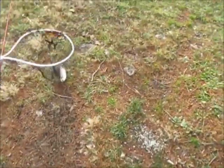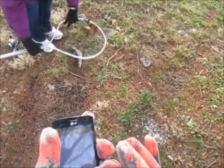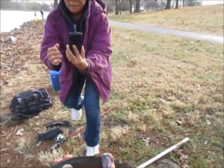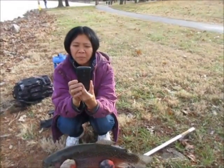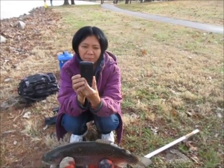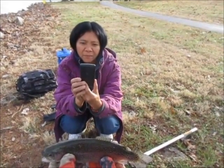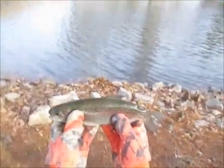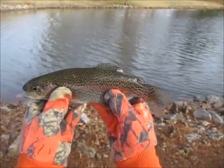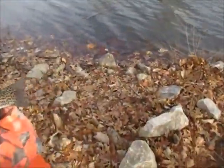Okay, first I want you to... Go ahead. We gotta be quick. Okay. That's it. Alright, folks, we're gonna get her back in the water. First rainbow of the day. This is on the smaller side, just a 10 incher. We finally figured out what they were hitting. The little white trout magnet 1/32 ounce jig head. Finally got something.